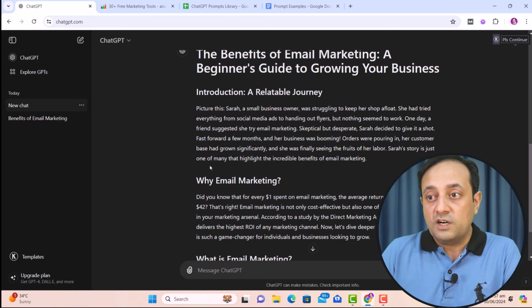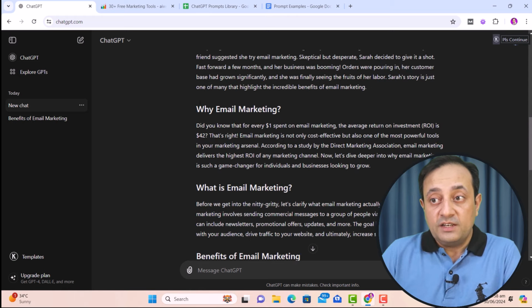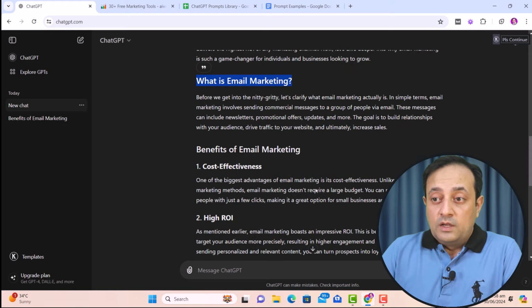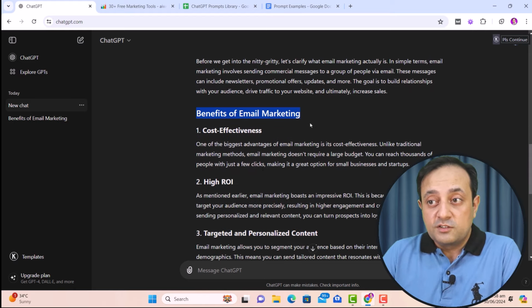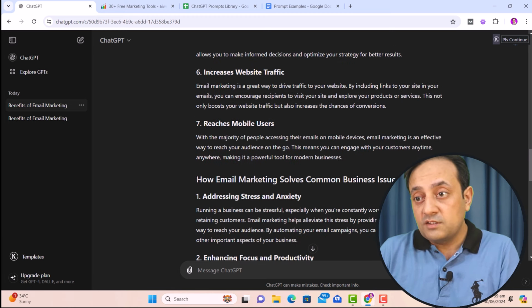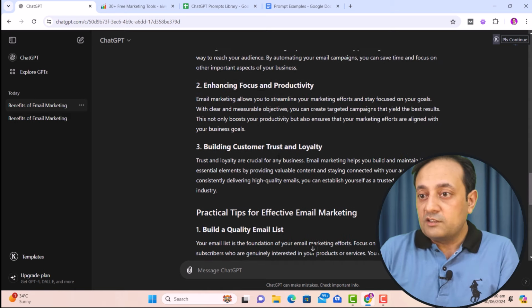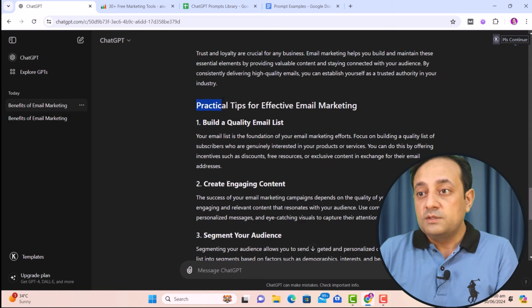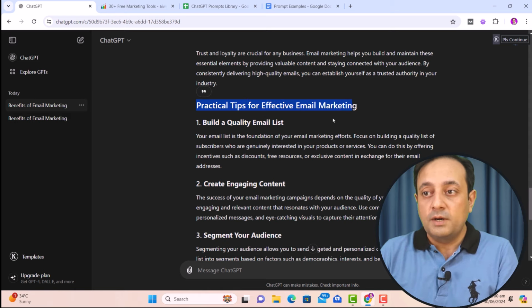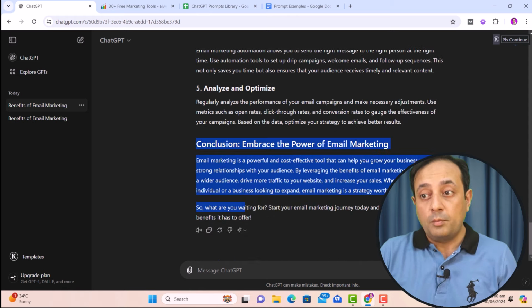You can see it started to write the blog post. It started with the main title here, and then the introduction, and then it writes why email marketing, and then what is email marketing, and then it starts to write benefits of email marketing. After writing email benefits, it also explains how email marketing solves common business issues. And after explaining this, it writes another topic, that is practical tips for effective email marketing. So it generated a complete and comprehensive article with a proper conclusion.